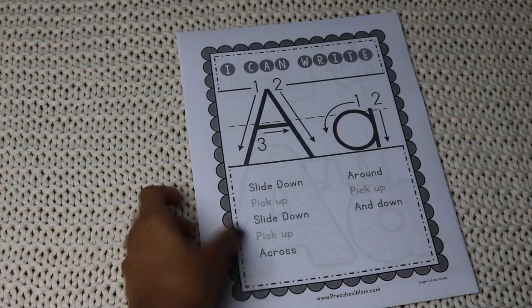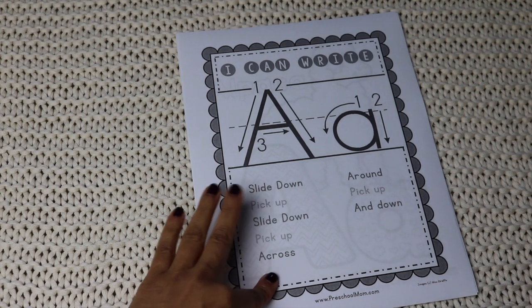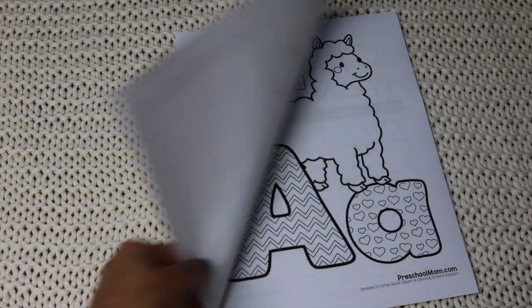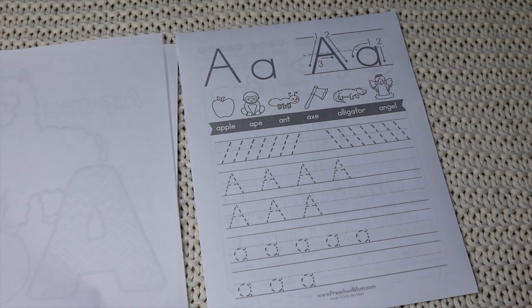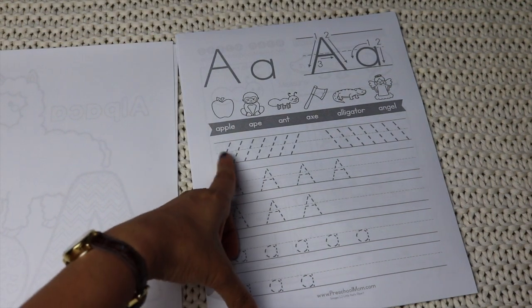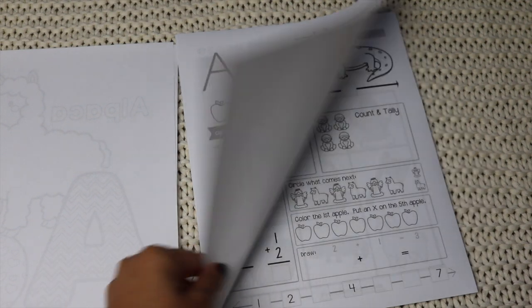Just to make it a little easier to see, I decided to take that off of the box, but here you have I Can Write A, and it tells you exactly the motions you would need to write the A, which is sometimes really helpful. Then you have a coloring page with A's for alpaca. You have some tracing. I like how they do the actual stroke practice first before they get into letter practice.